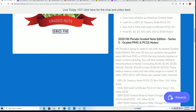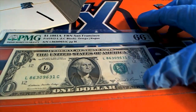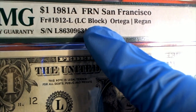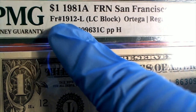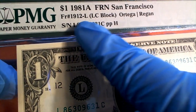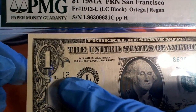So that was fun. We pulled this really interesting dollar bill. And it says on it, LC block. What does that mean? FR number 1912-L. So there's an L. Federal Reserve. FR number 1912-L. So there's 12. There's L.